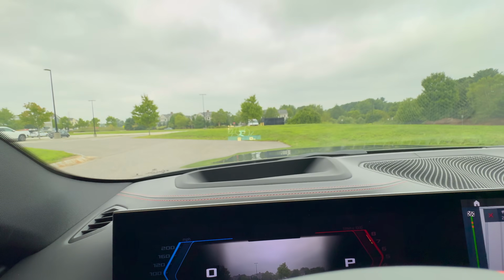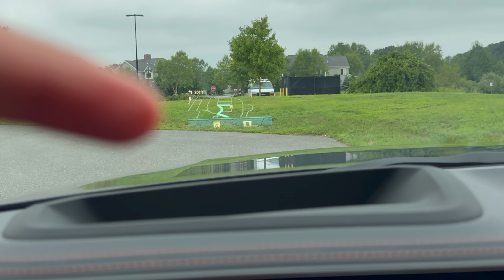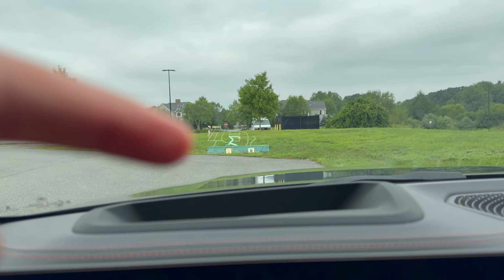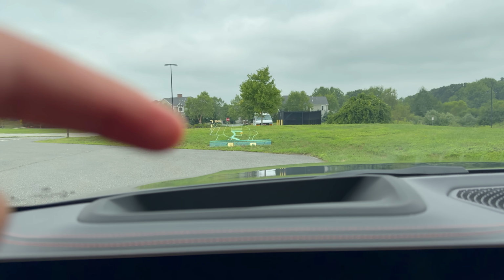And also the real big one is going to be this guy way up here. You can see that the actual map is right on the head-up display as well. So this right up here will let you know exactly how many feet you are away from your next turn. It also gives you a good view of the map along with which lane you should be in.